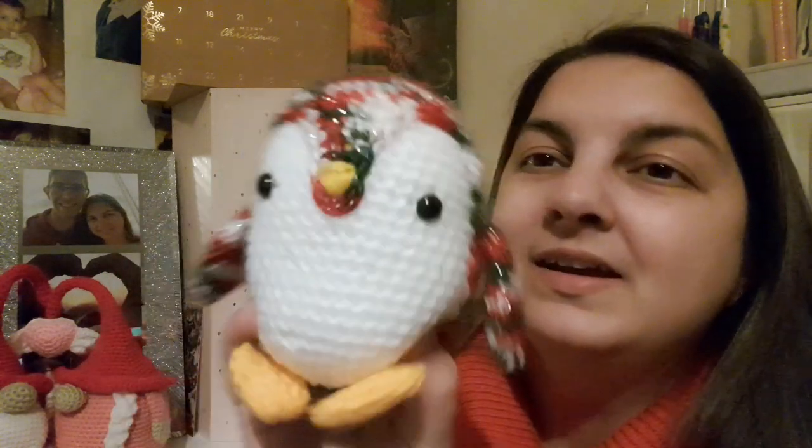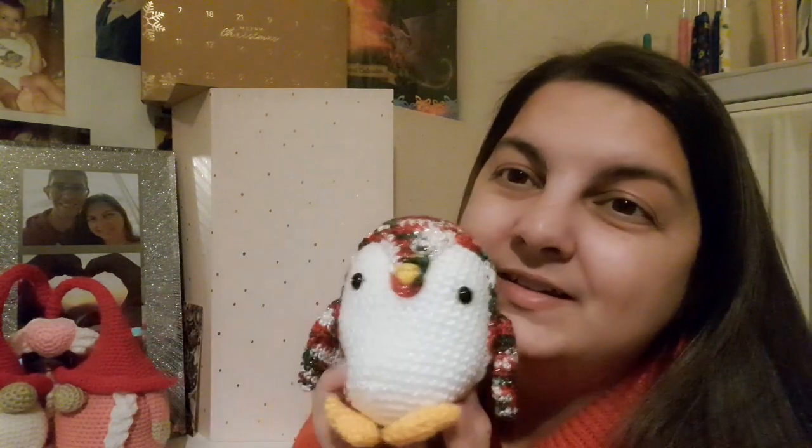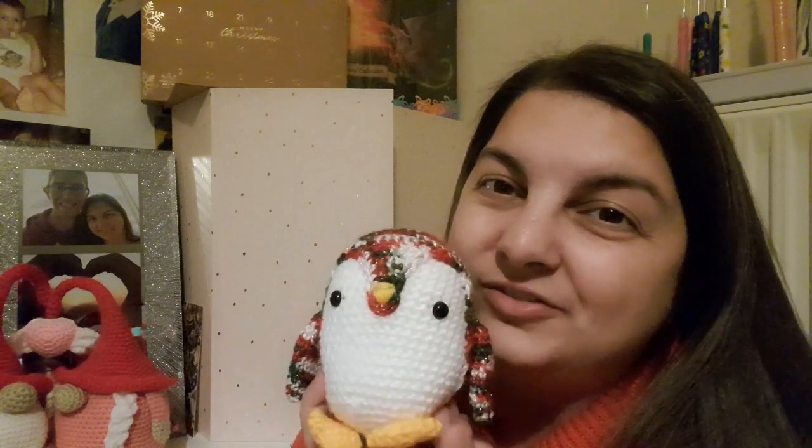So this is a Lex & Stitches pattern for Made by Penguins. He's a little penguin. I have used the King Cole Glitz in the Christmas colourway for his coat and his wings, and then some white and yellow from my stash. But I feel like I need to make more of this and potentially have them on sale at future events because I think they're really cute.